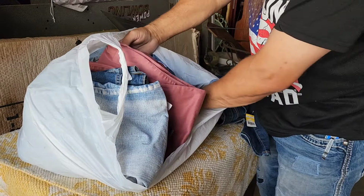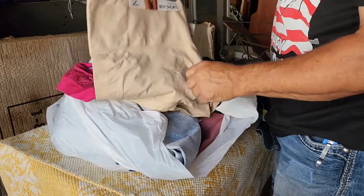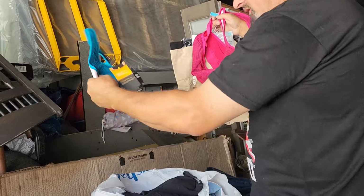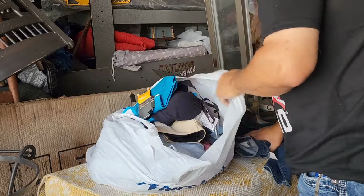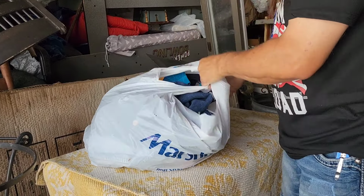Oh, what we got, looks like brand new sports bras and stuff. What's that? Nope, that's like a girdle. That's a sports bra, isn't it? Yeah. So these are all brand new with tags, looks like workout stuff, so my wife might claim some of that, and somebody else, because we do have a seamstress. My mother-in-law will fix anything that doesn't fit anybody.